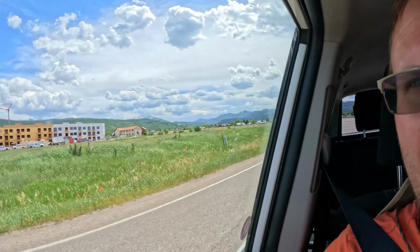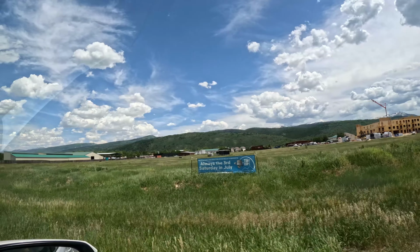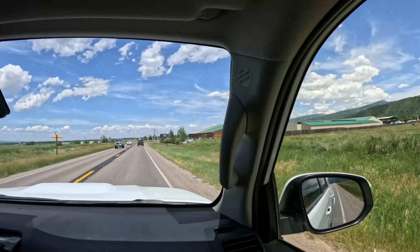So this is what it looks like out here. I'm going to film along the way too, so you guys get some views of what it looks like. But eventually we're going to have views of the Grand Tetons, which is going to be amazing. So sit back and enjoy the scenic drive.